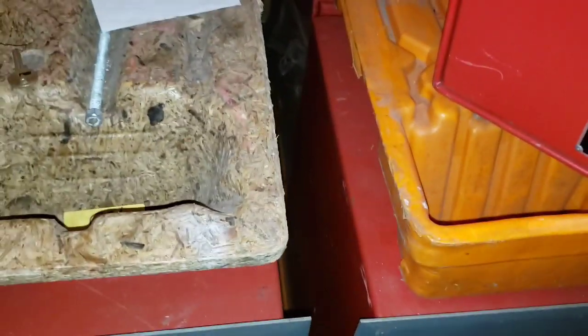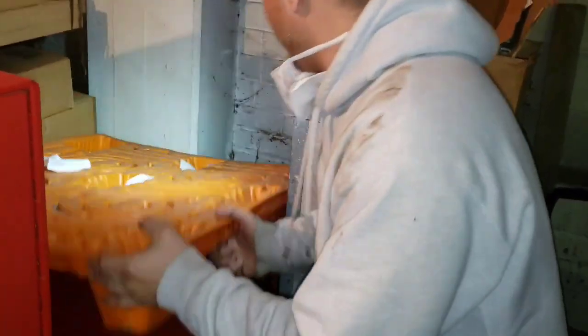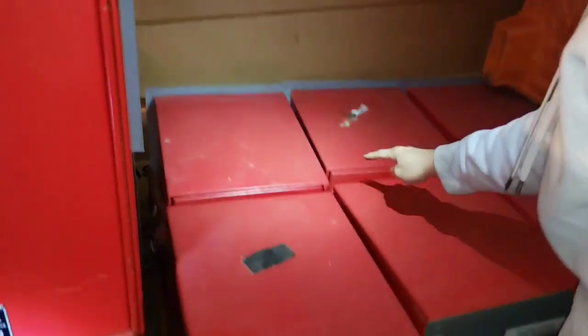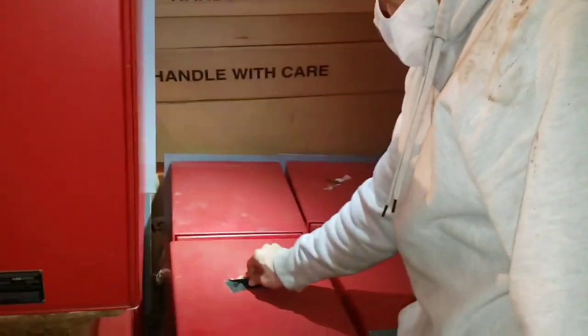All right. Oh my goodness. They are stacked too deep under here. There are a ton of change machines. Lee, there's six of them right here. Look, that one has a key. Is there a key in there? Oh my goodness, look at this. There's another key.